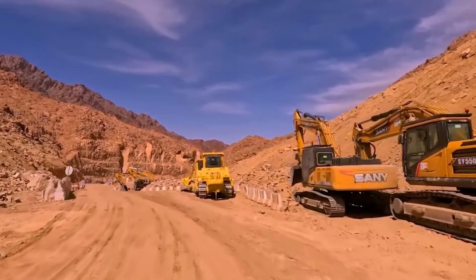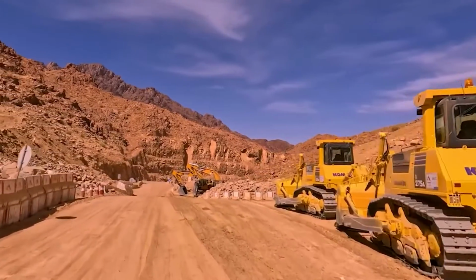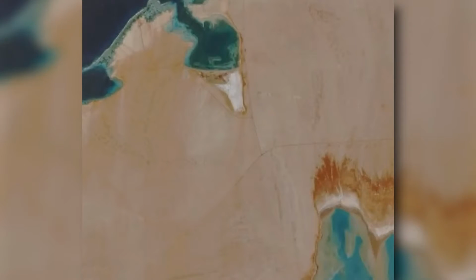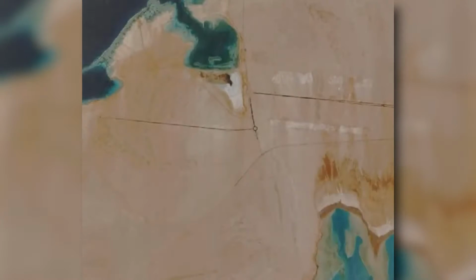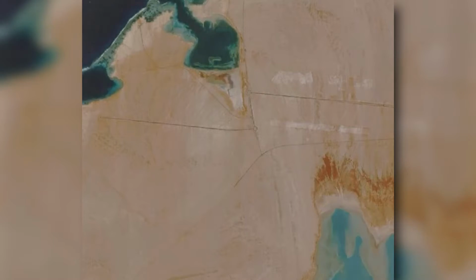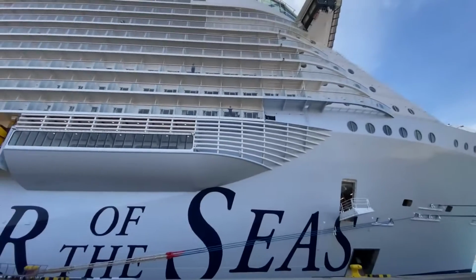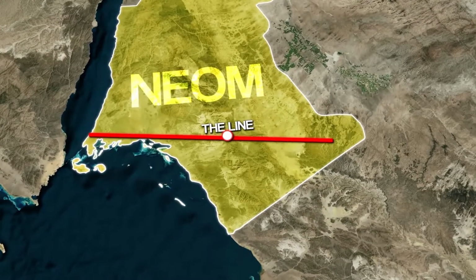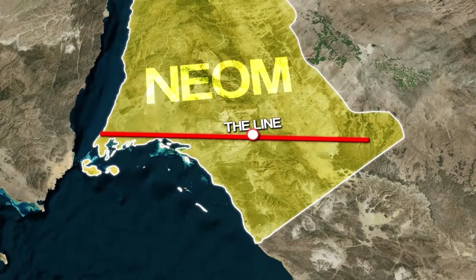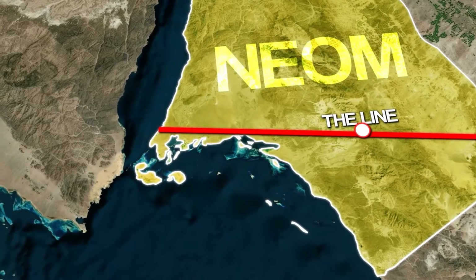Additionally, excavation work on the main structure of the Line has made significant headway over the past year. You can now almost entirely trace the foundations on Google Maps, and the excavation of the coastal section, known as the Hidden Marina, is well underway. Once completed, this marina is poised to become the world's largest, capable of accommodating vessels twice the size of the Wonder of the Seas. The Hidden Marina's excavation is currently recognized as the world's most extensive, moving up to 1 million cubic meters of earth each week.